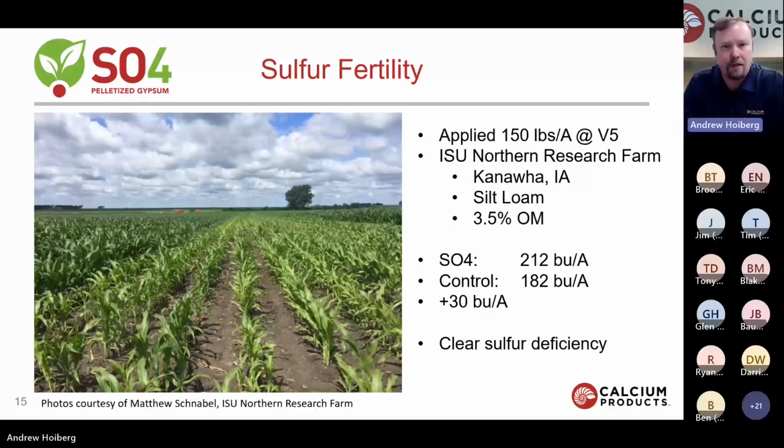Now, I'm not here to guarantee you that you're going to see a 30 bushel increase, but the thought to me is that it's got the better release pattern. It's got some calcium in there that can be beneficial in certain scenarios on clay side hills, which he had a lot of on his farm, and seeing some benefit from that release pattern, from the lack of acidification, and potentially some of the calcium benefit as well. And he saw a much better response with SO4 than he did with the other sulfur sources he had used.